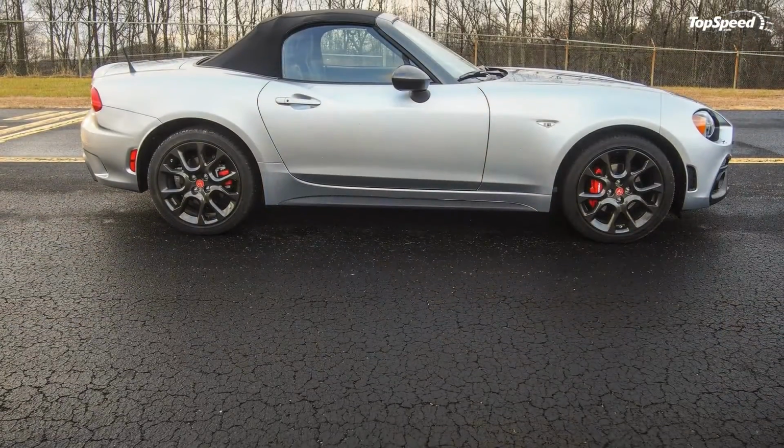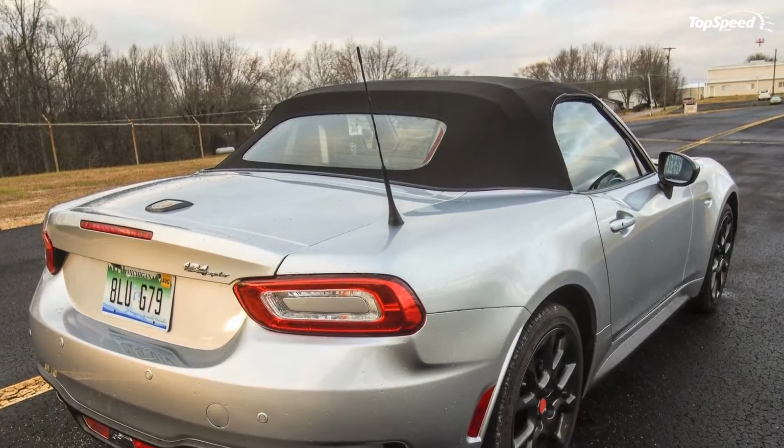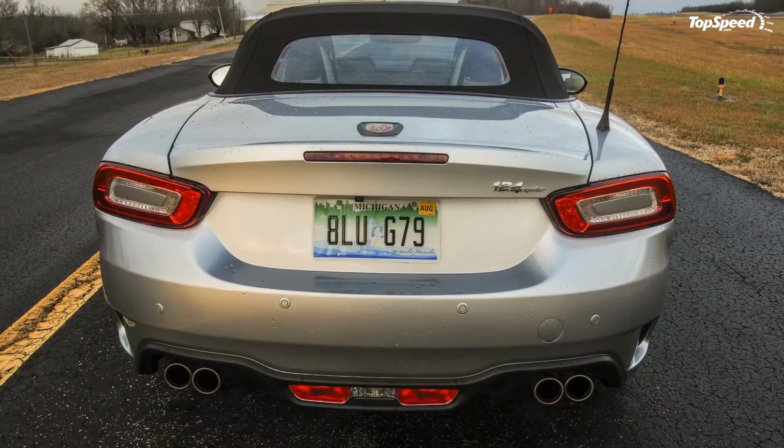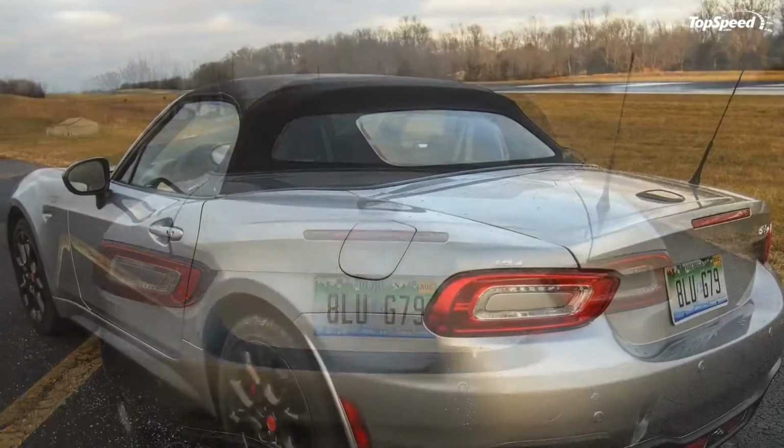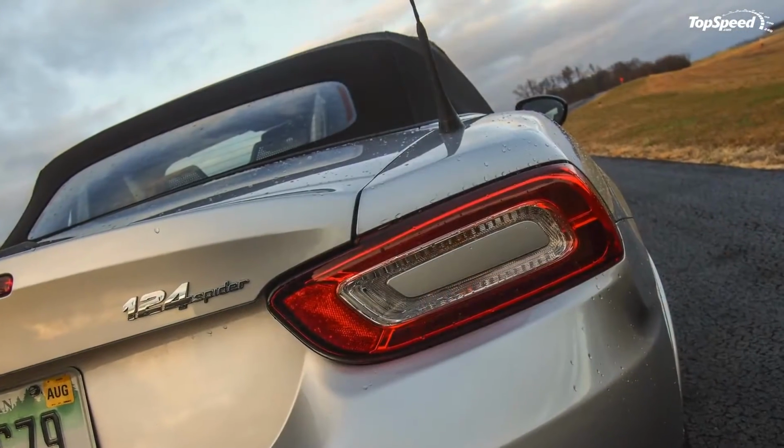Conclusion. At an as-tested price of $34,525, the 2018 Fiat 124 Spider Abarth was a lot of fun in a tiny, topless package.